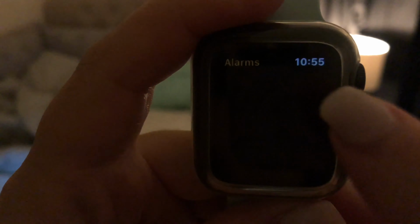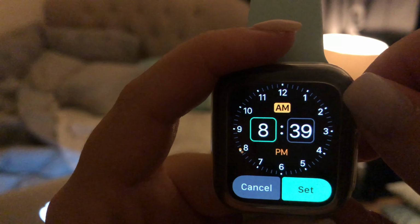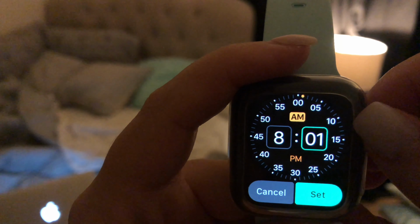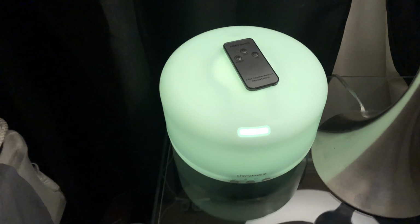Depending on the day, I'm usually up by 7 or 8 to get all my work done. And I don't actually use the humidifying part of the humidifier, I just like using the light.